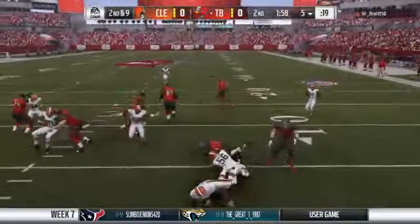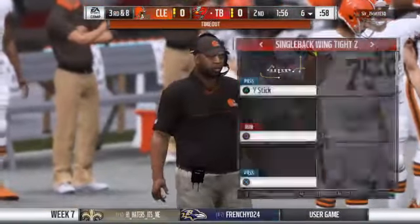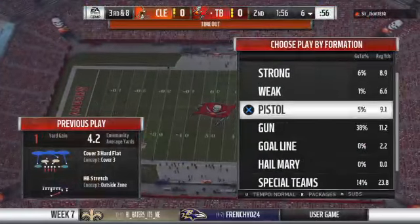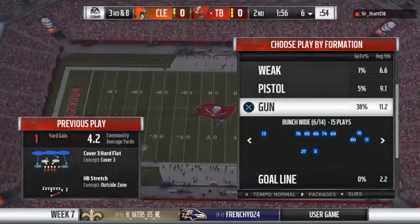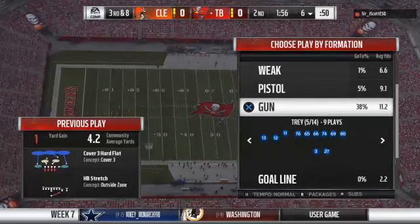Here's Jones. A short gain here as he gets it up only to about the 6. And now a timeout called defensively by the Browns. It's just their first, so they'll have 2 remaining here before we get to halftime.